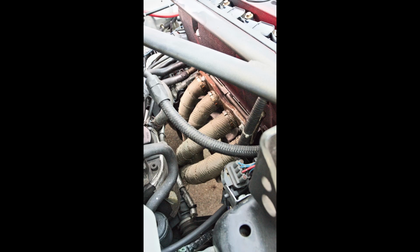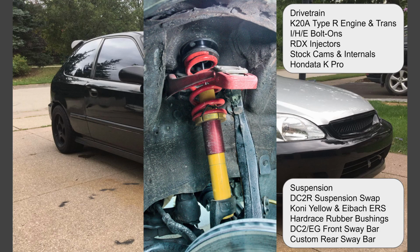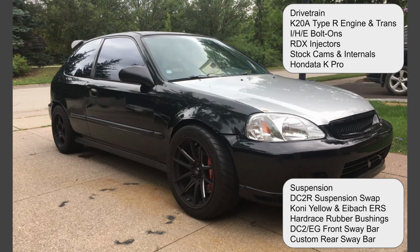In terms of the suspension, I'm running Koni Yellow sports shocks, not the race version, just the regular one, mainly for the lifetime warranty. I'm running Ground Control spring perches with Eibach springs, Eibach ERS springs. They're custom rated for this car. I went to order those parts from Stage 4 Motorsports. They have a full catalog of Eibach products.